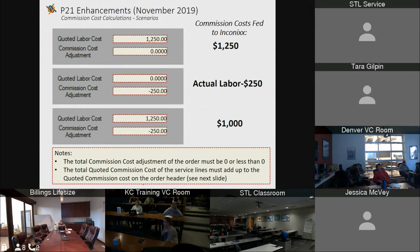Mike, can I ask a question? Mm-hmm. At what point do we go in and put the commission cost adjustment? Would that be at the invoicing stage? So in theory, the commission cost adjustment should have been established and set during the quote phase. So it's something that should have been agreed upon and entered at the header level in the pre-quote. I suppose it's possible that it may progress to an order and then we need to apply it at a later date, but it would need to get entered prior to being invoiced.